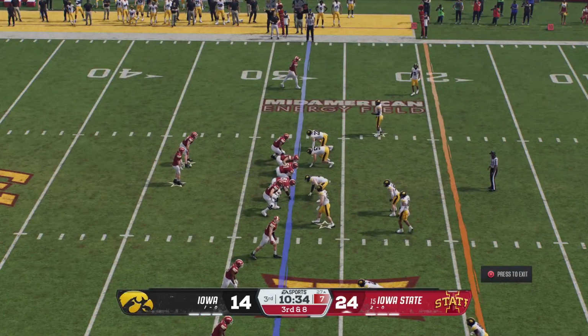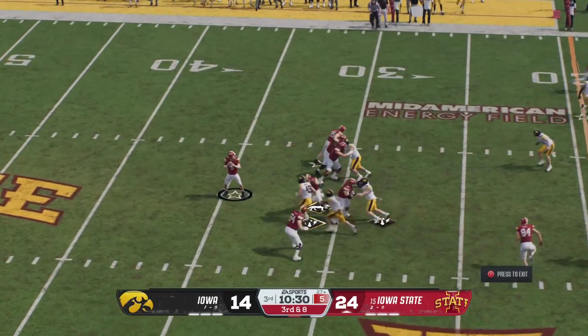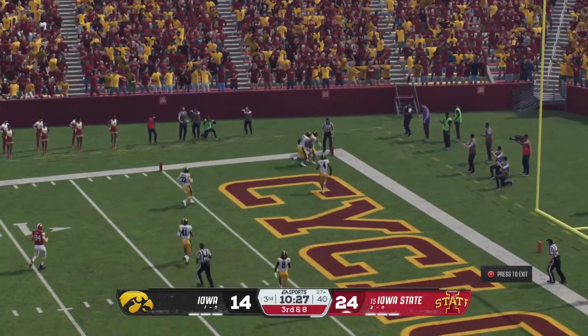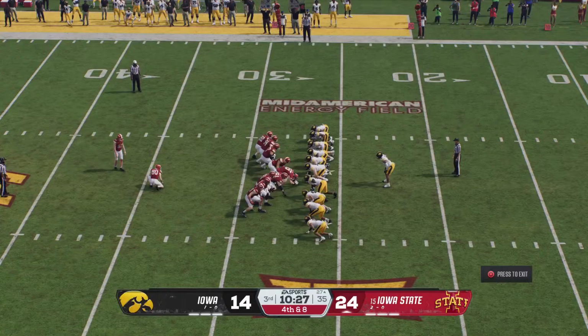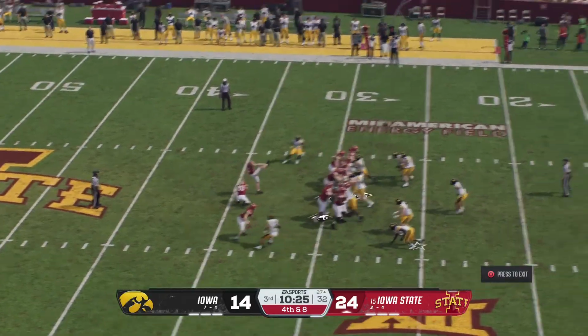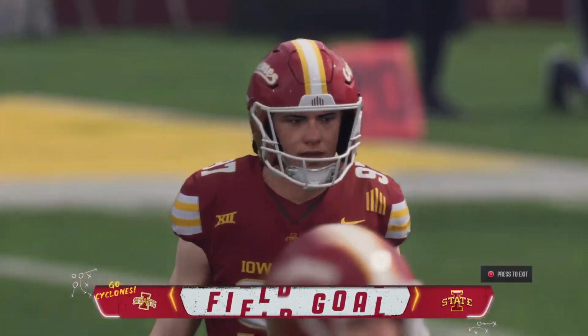3rd and long coming from the 27-yard line. You can make a field goal from here, just don't take a negative play. Fires toward the end zone. And that ball was in harm's way, and he is lucky to get that one back. And now on 4th down, they'll try a field goal. They've already put one field goal on the board. This one will need to be well struck from 44 yards out.